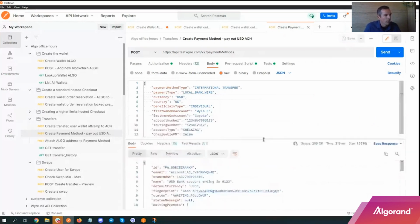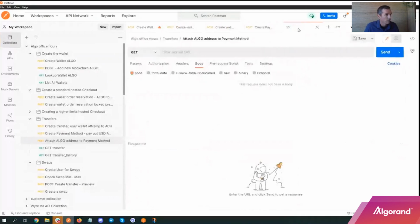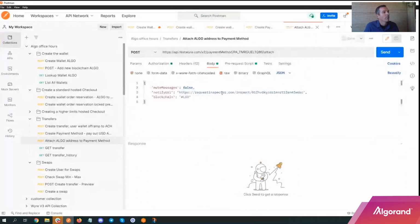The interesting part, or the cool thing that we do, is attaching that blockchain address. So I'm going to grab the payment method ID that I just generated here. I'm going to attach an Algo address. And like a lot of our APIs, notify URL. What this will do is make sure that anytime this auto-liquidating address gets hit with a transfer from the external crypto world, we're going to ping your URL to let you know what type of event happened.